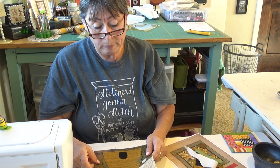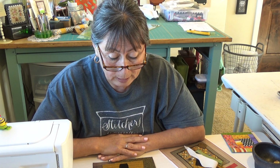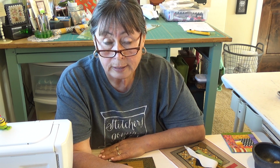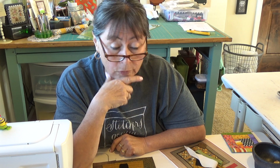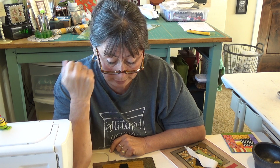So that's my message today: flexibility, and it's your project, so do what you want to do. But this press and seal really works out awesome for script onto your projects, especially if you want the same size letters all the way across. So now I have to figure out how I'm going to do the beehive on this block, because that is exactly what I'm going to put on there.